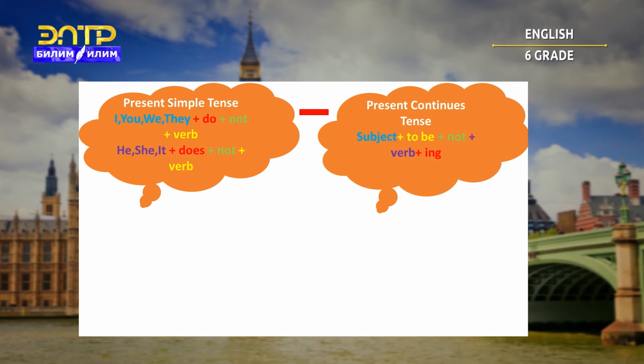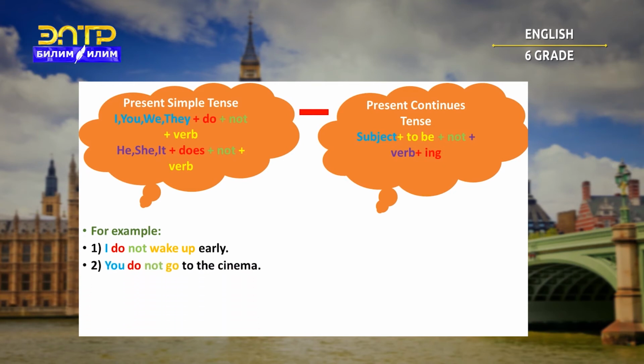Let's look at some examples. I do not wake up early. You do not go to the cinema. She doesn't play chess. He doesn't stop smoking. As you see in the examples, we use do with the pronouns I, you, we, they. But when it's he, she, it, we use does plus not.